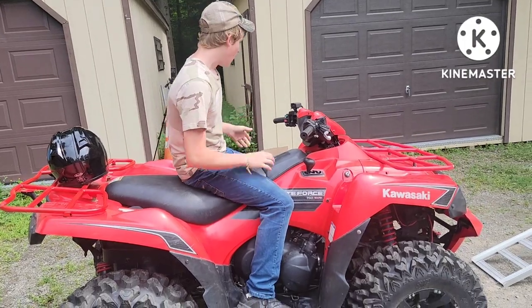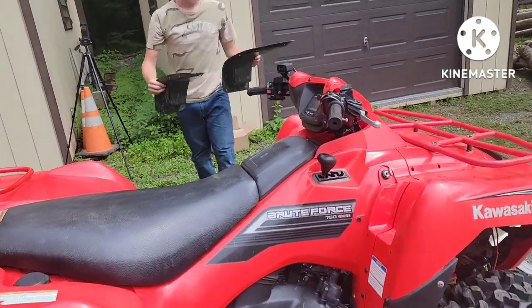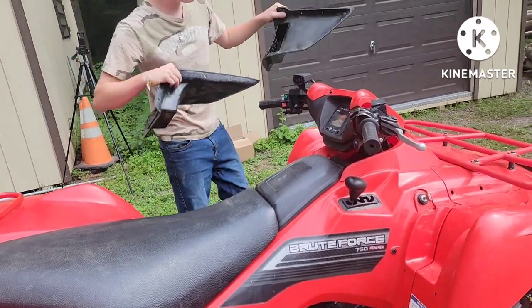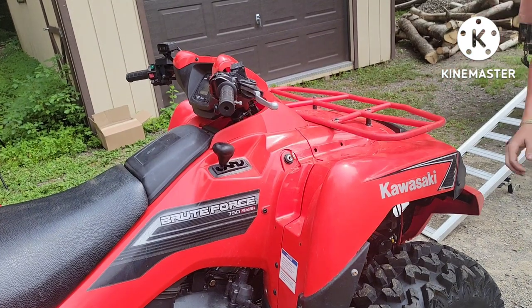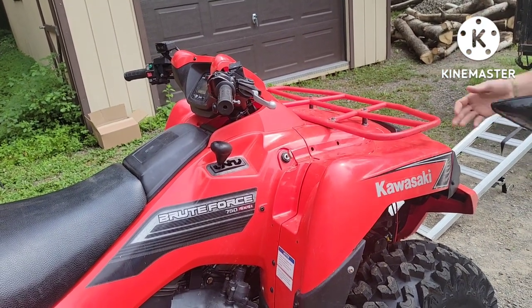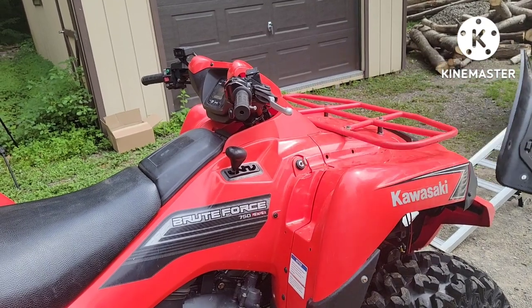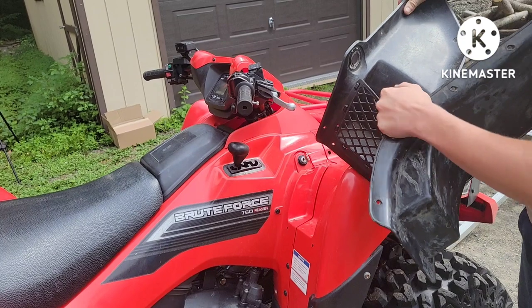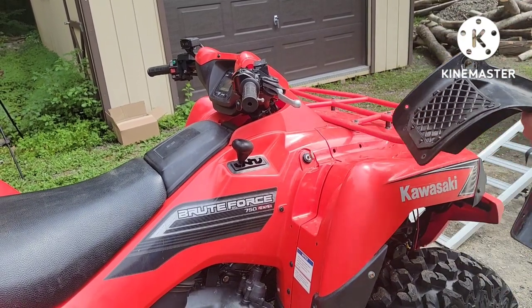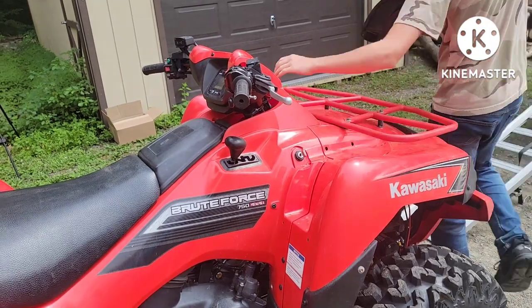Now, there's a very minor thing. When the owner who I bought it from took the plastics off to install the winch, he broke some clips, which is no big deal because Dad has some in the garage I can just use. And these are cup holders, so you can put your gloves in, your phone in. And I got two pockets on either side. They just mount here and here.